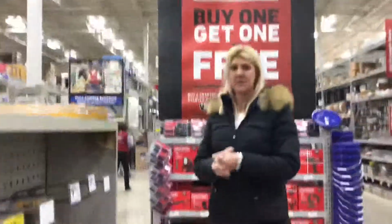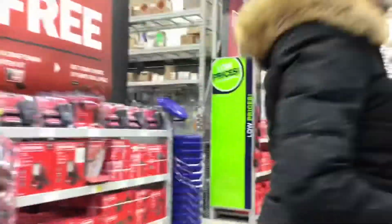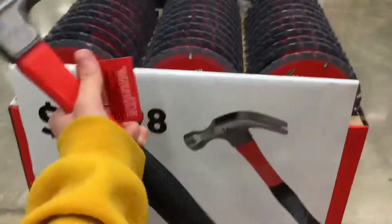Okay, so let's think on the list. We needed hammers. We got those, screwdrivers. We got tape measures. We got pocket knives. Now what else do we need? An actual tool belt. I know we need a tool belt for sure. These are also $5.98. These are not bad. I like these. I like the other ones. What do you guys think? This one? Or the other ones? I like the other ones. But I don't know what we're gonna get.